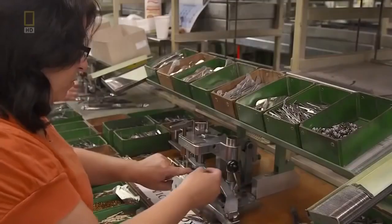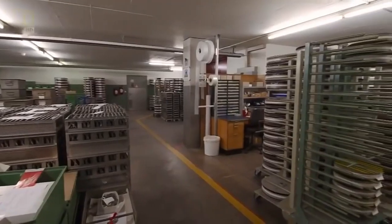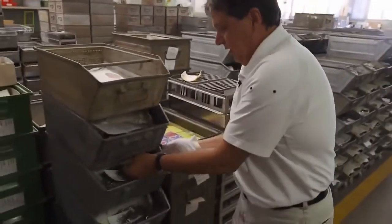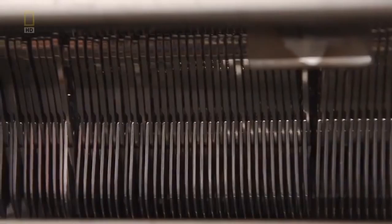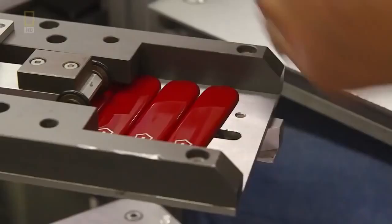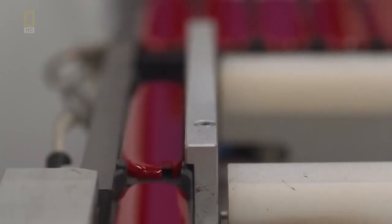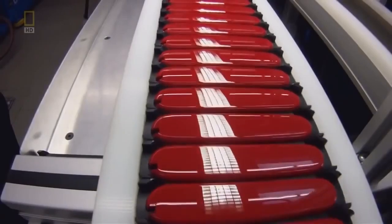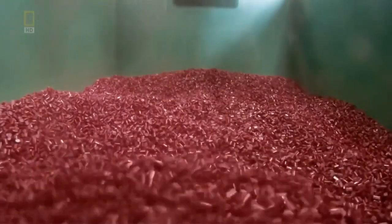Back on the factory floor, our blade is heading for assembly, but there's one more stop. The parts depot. This team randomly checks each batch of tools before passing them on for assembly. Every month, up to 20 million parts pass this way, including the handles. About 30,000 pairs of handles are made here every day. Most are classic red, but Victorinox offers a rainbow of colours. The handles are made from PVC granules, fed into an injection moulding machine.